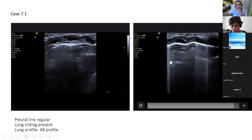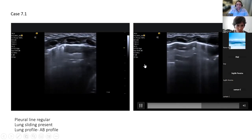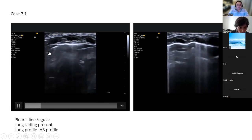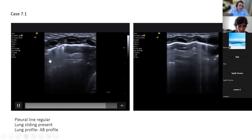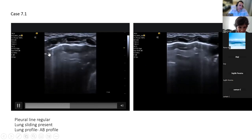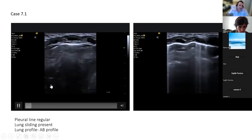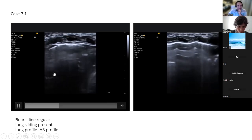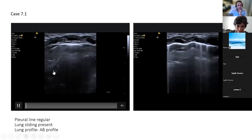Would you like to show us the thymus as well? Here is the thymus, and you've got comet tails coming in just there, but with B lines to the left. So I would agree, kind of an AB profile. The question I would ask is whether you might have a double lung point.